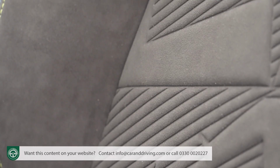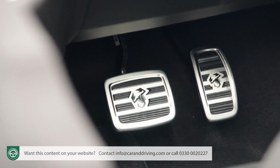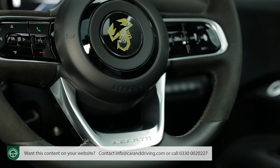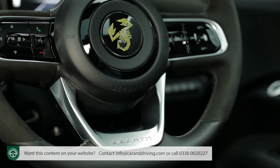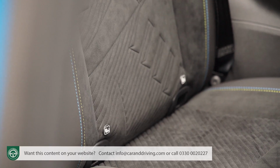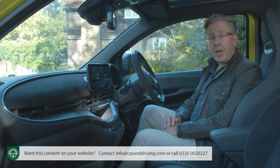The seats are better than those in fossil-fuelled Abarths as well, better positioned in relation to the pedals and to the steering wheel, which, unlike on a 595 or 695, has reach as well as rake adjustment. These chairs still could be more supportive though for longer trips, not helped by the lack of a lumbar adjustment option.